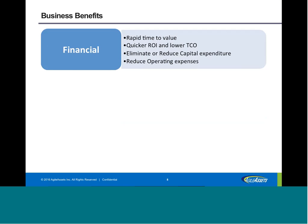We provide lower cost of ownership by leveraging best practices and experience gained through implementations and deployments. Using AgileAssets hosting services will help you to eliminate or reduce capital expenditures related to deploying this solution and acquiring the application. Also, using AgileAssets Turnkey hosting services will reduce our customers' operating expenses.